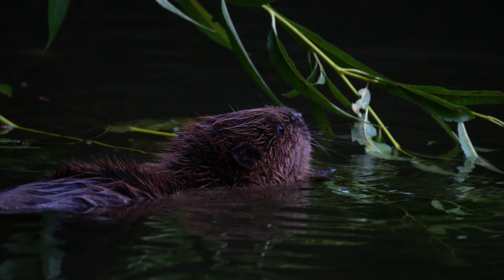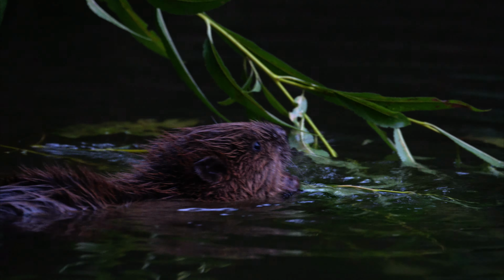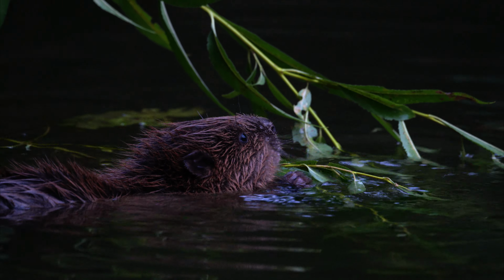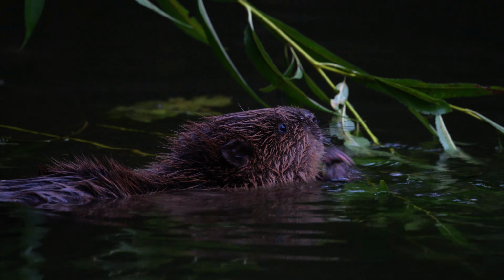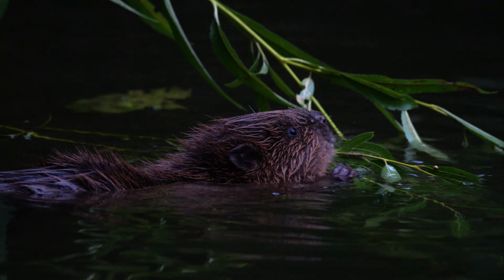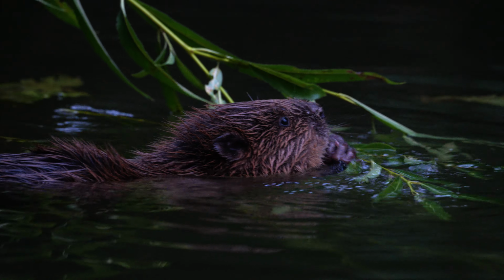Fact 5, a gentle plant eater. Don't let those sharp teeth fool you. Beavers are strictly vegetarian. They dine on bark, twigs, roots, and water plants. And in the coldest months, they stash their food beneath the surface, ready for winter's frozen grip.